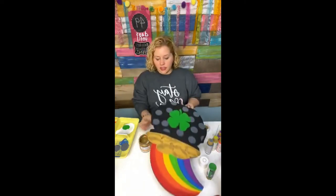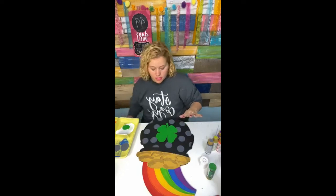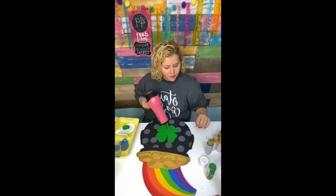And then we're gonna do glitter on different places too. It's gonna be fun. Okay, so we've got to dry this really good before we start putting glitter on it, or otherwise glitter will be on my shamrock. So if you'll give me just a moment, we'll be doing glitter.